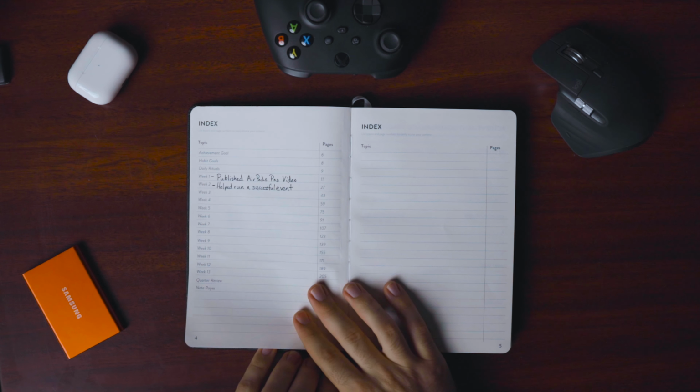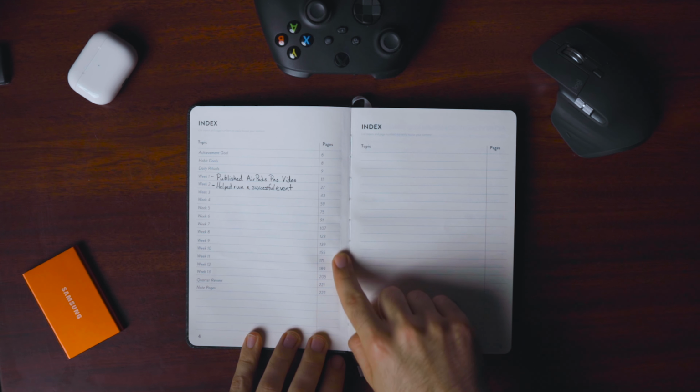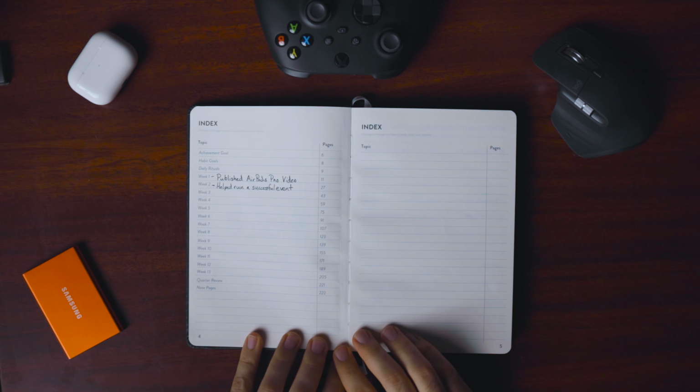Next up, we have the index, where you can list out any of the important pages that you want to save, or they also have this area where they list out the pages that they've already put in there so you can easily access them.